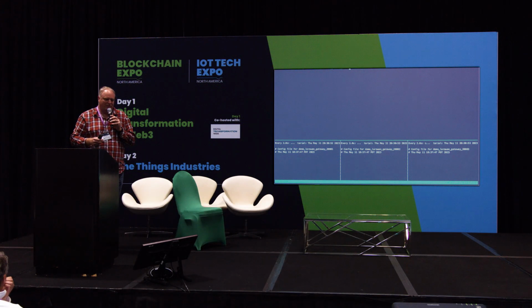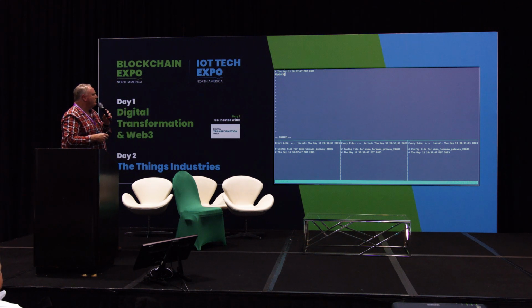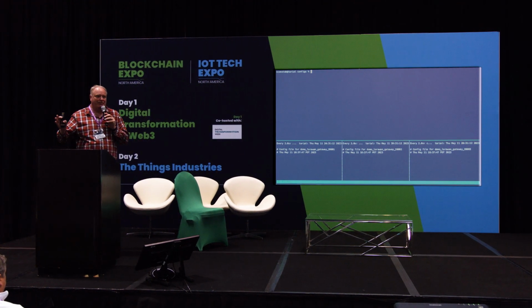We're going to edit a file. Down the bottom, we've got three LoRaWAN gateways. That's the config file. We're just editing here the config file, so we're updating the file. And this is on my centralized management machine. So we're updating it for gateway one. We exit it. That's it. We're done. I've exited it.